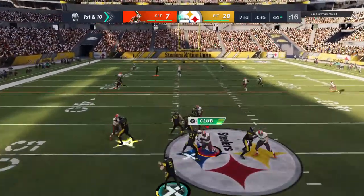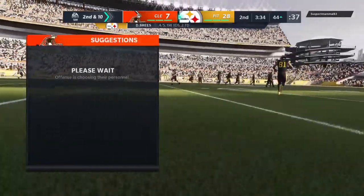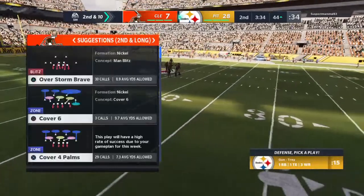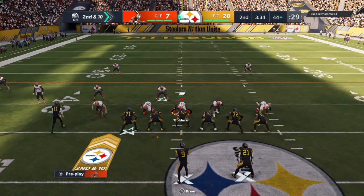Working from the gun, it's Breeze. Going deep for Hopkins. And this will be incomplete. Physical play on the football there, and it's 2nd down. Incomplete. And I think they'd be well served to take that type of a physical approach against him the rest of the game. He's had his way so far, but on that last one, that worked quite well for the defense.